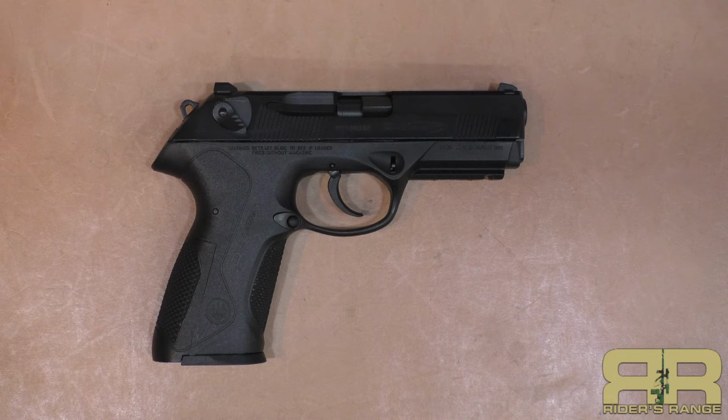The Beretta PX4 Storm, this one in 40 caliber. Stick around, we're going to talk about it and we're going to shoot it.